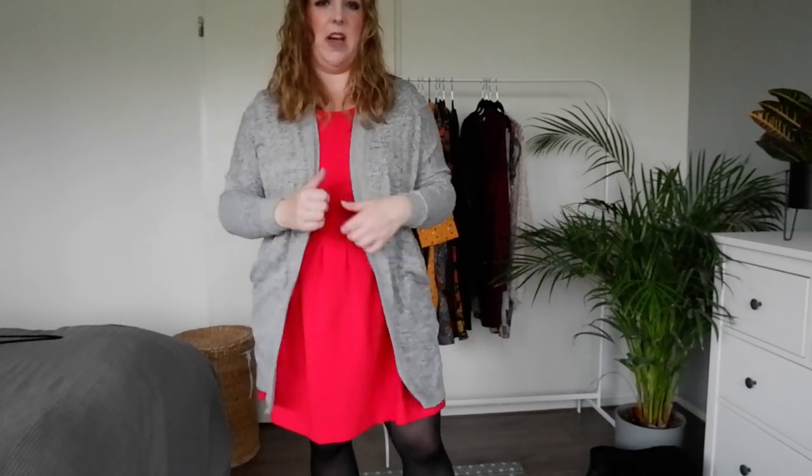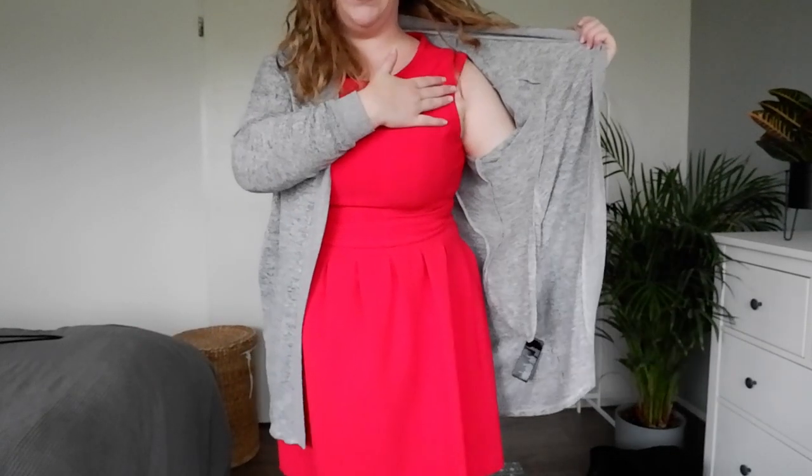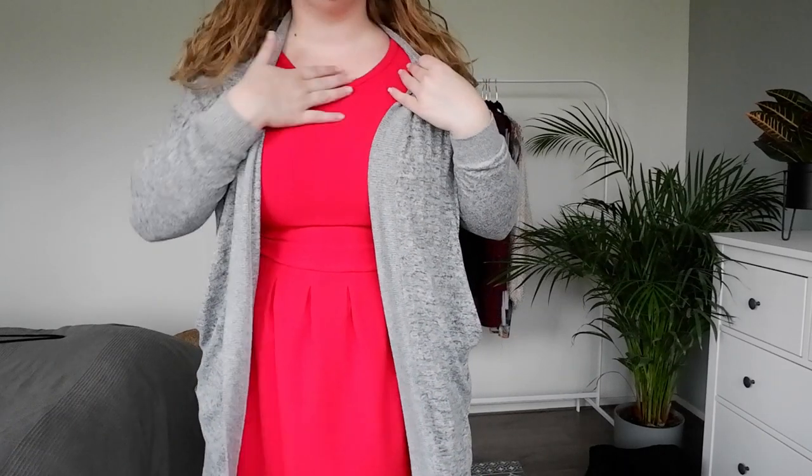But this way, again, we get that peekaboo effect of the red running along the edge. And then you're just wearing a nice red dress underneath it. This is just a nice casual outfit for me. The dress itself is sleeveless, which is why I always layer a cardigan on top. But of course, you could also layer a turtleneck underneath this, because this also has a higher, round neckline, so I can see this work with a crew neck underneath it or a turtleneck.